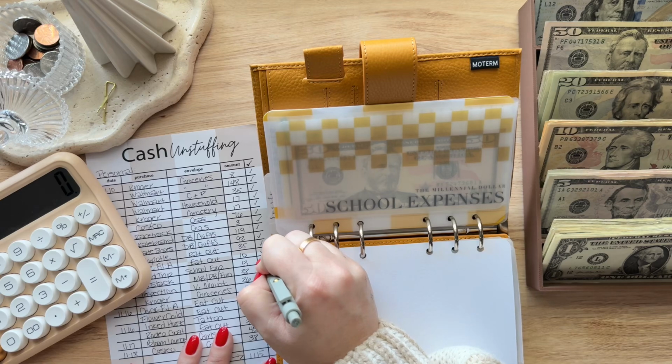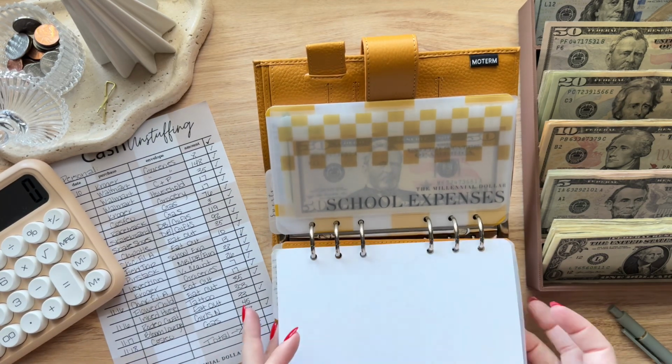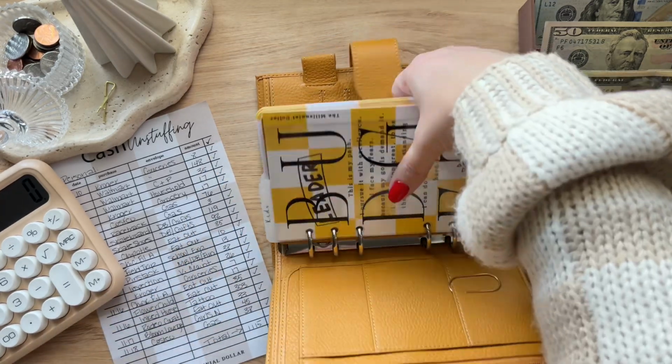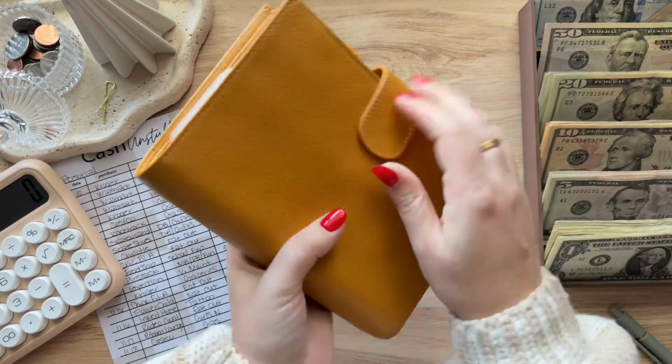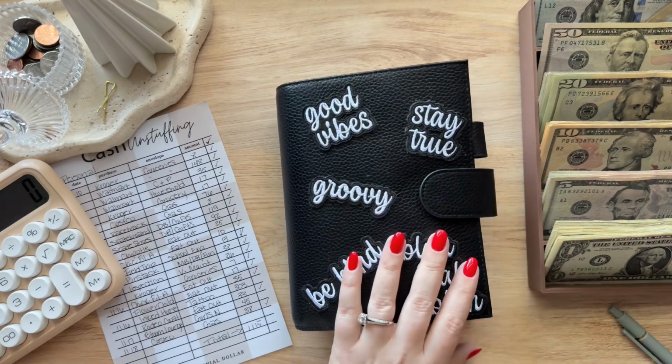For school expenses. Oh, that was like a terrible check mark. There we go. Okay, now we're going to, gosh, I had to cough so hard. Goodness. We're going to be going into my month ahead binder, which I have right here.